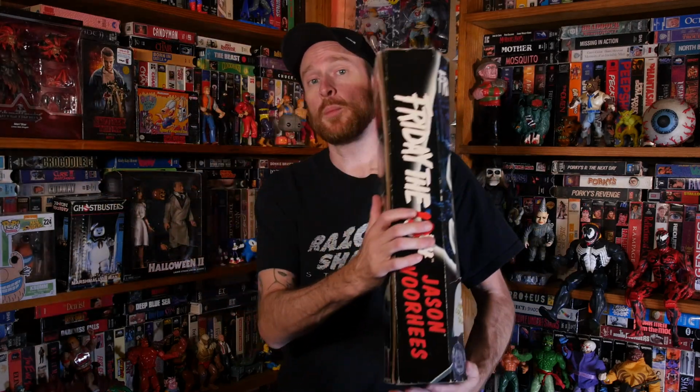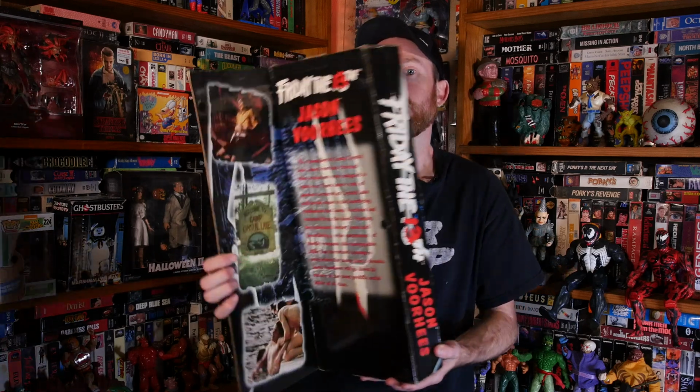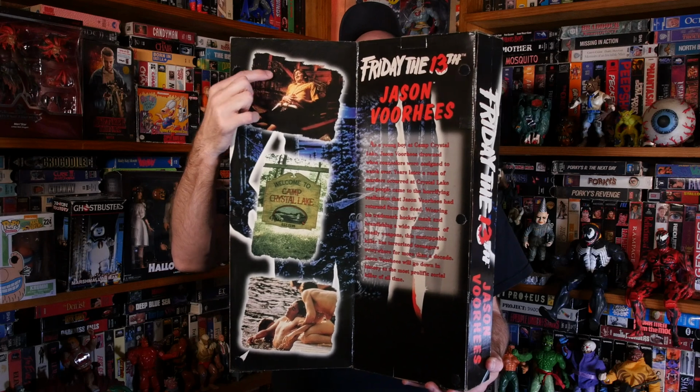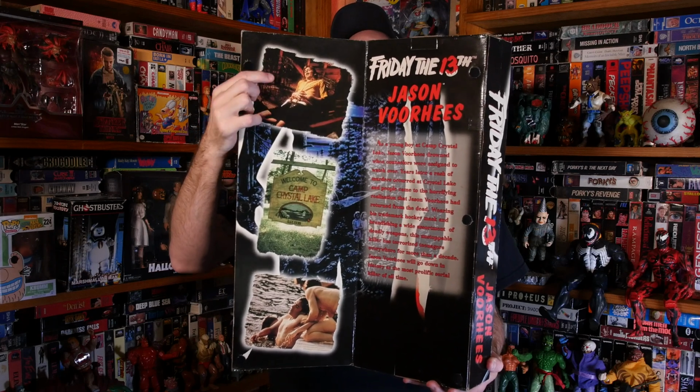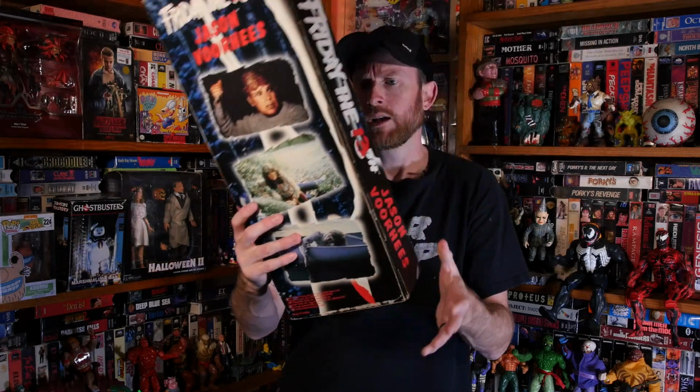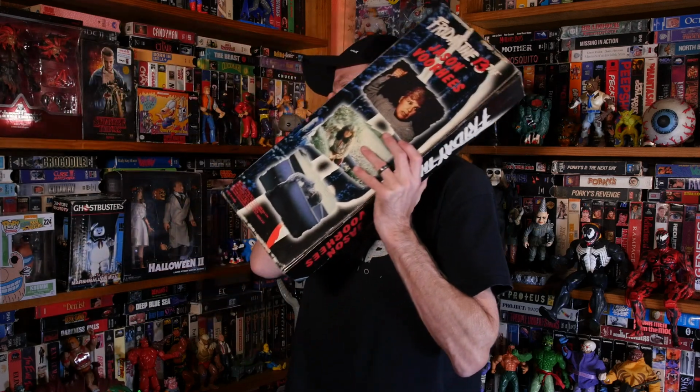It does have an opening back too, as you can see. I can tell a bunch of these stills are from Friday the 13th. I think that's Friday the 13th, Part 1. It's got a description on the back as well. Let's see if this one still works. I can't remember if it works or not.